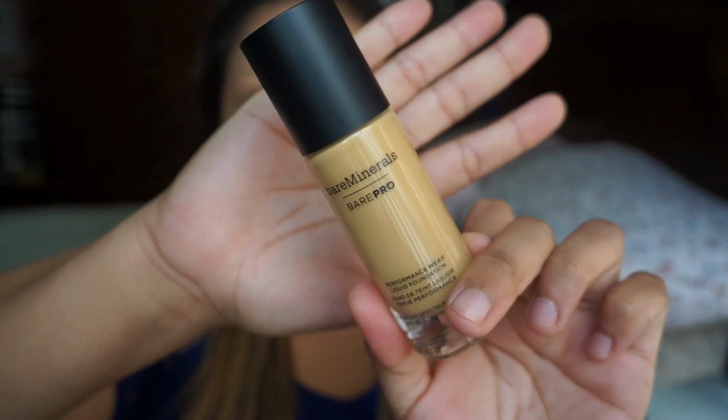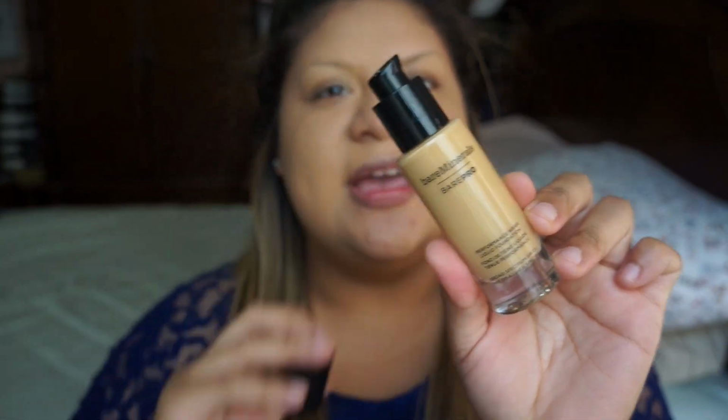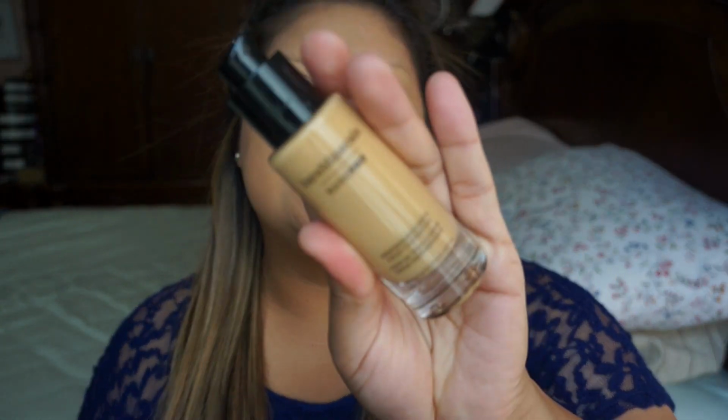As you can see, I am really trying to put some SPF on my face and really take care of my skin in the sun. And I just ran into this product one day in Sephora, and I just went for it, and I am completely obsessed. I'm so satisfied with this, and you'll see how well it covers and how it looks. There's so many shades, and I think you'll be able to find something for your skin type. And it's a soft matte, I think. Let's see what the box says.